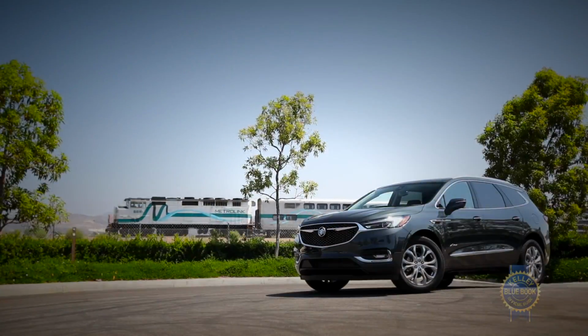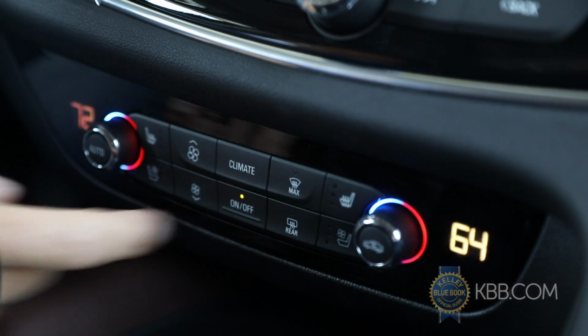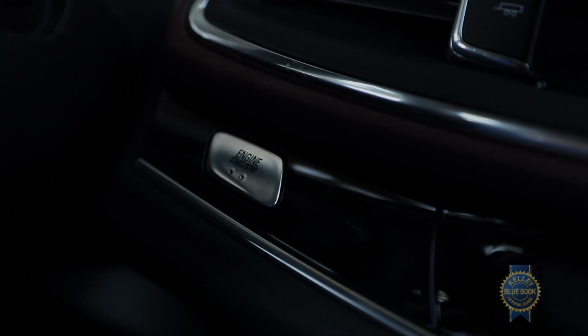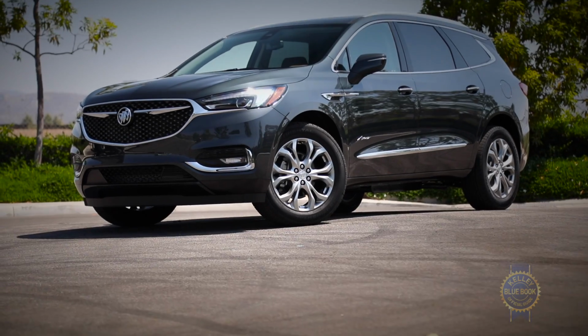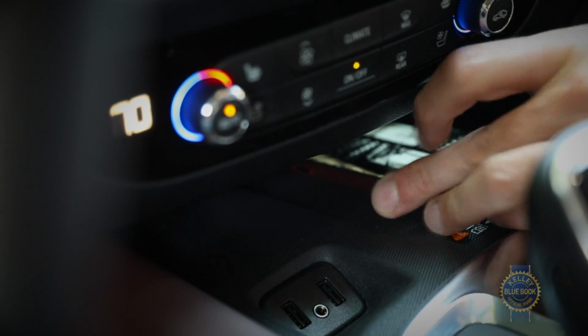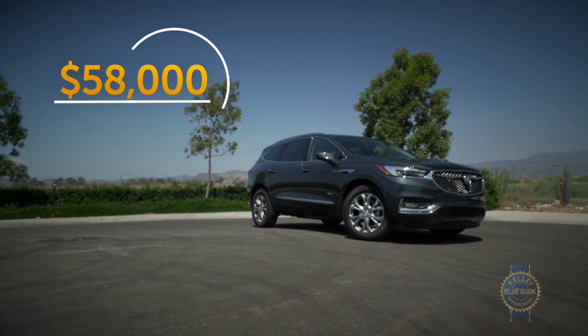Choose a front-wheel drive, $41,000 base trim, and its generous equipment list includes tri-zone automatic climate control, 7 airbags, and keyless access with push-button start. Nab a top-tier all-wheel drive Avenir trim with heated and ventilated leather seats, wireless phone charging, and lane keep assist, and the MSRP lands around $58,000.